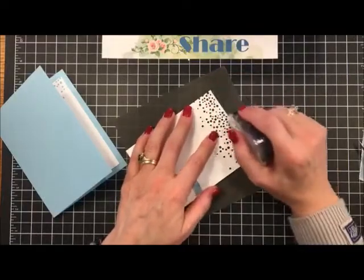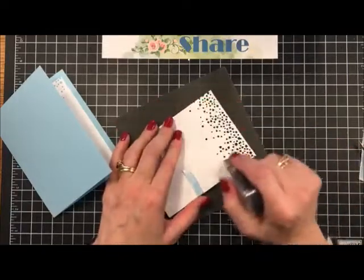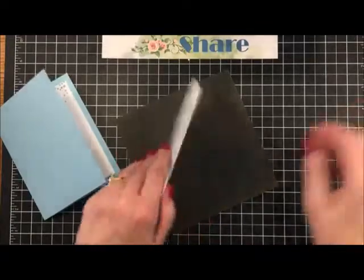Thank you, Kay. She really likes the card too. Well, good. I'm glad everybody likes this card. It was a lot of fun for me to create it.